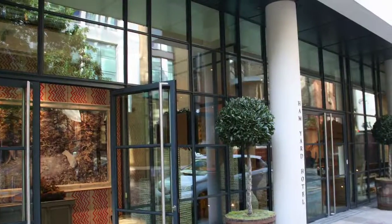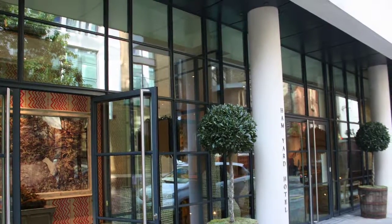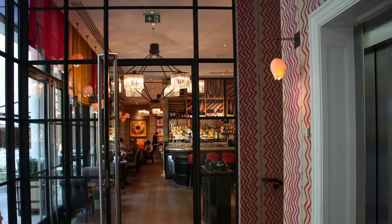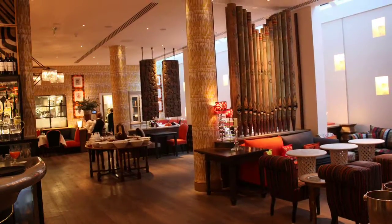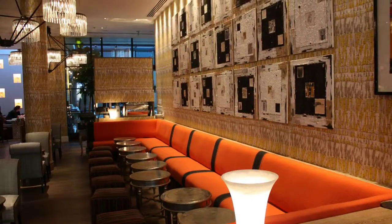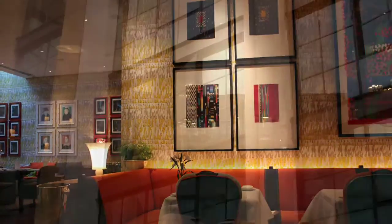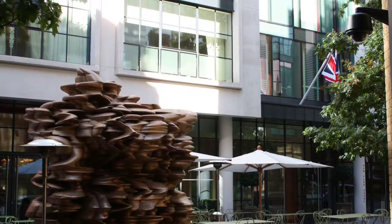The hotel entrance has light flooring and large floor-to-ceiling black framed glass panels, letting light into the open reception, bar and restaurant area. An amazing mix of white walls, red walls, colourful, beautiful tapestry and furniture, creating a wonderful, warm, welcoming feeling. All the hotel rooms have floor-to-ceiling windows overlooking the courtyard or across the London skyline.